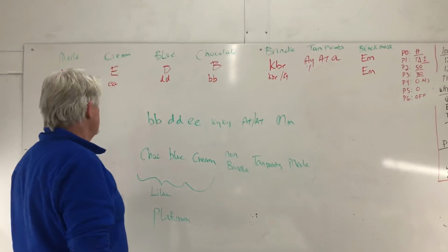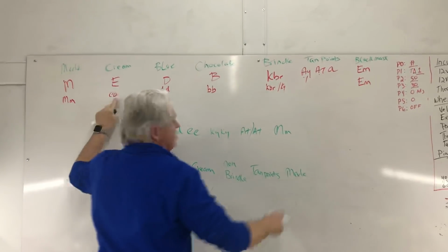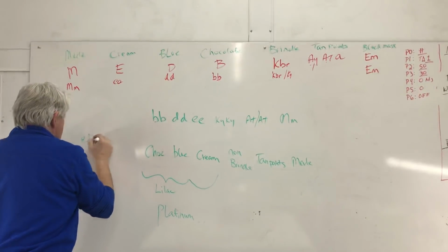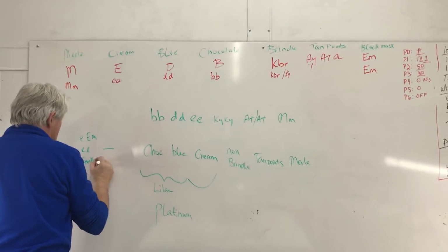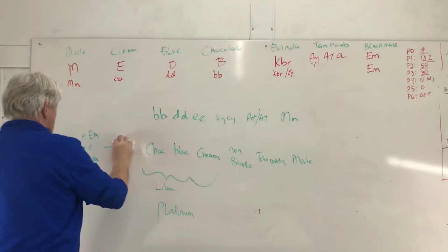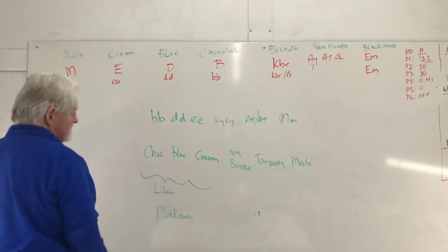No, not as a cream dog, because the problem is these are all in the same locus. It's either an E or it's either an EM. So the combinations that you can have are little e, EM, little e, that's the cream dog, or EM, EM, 2 copies of black mask. So the same slot in the DNA is held by both black mask and cream, and only one of them can be in it at any particular time?